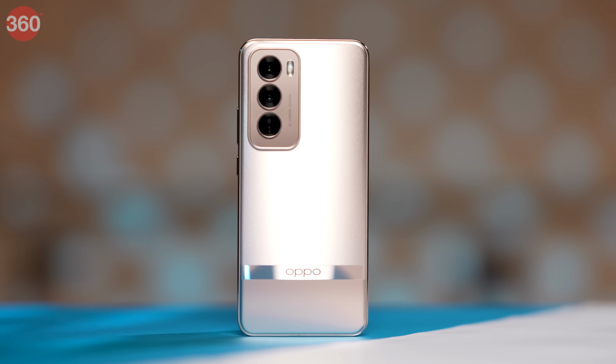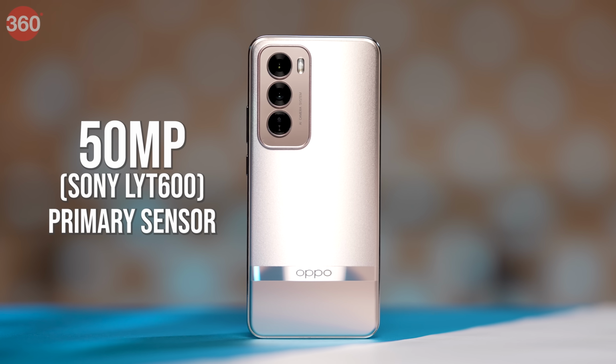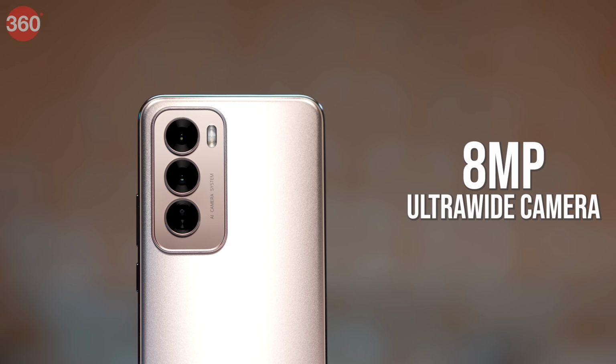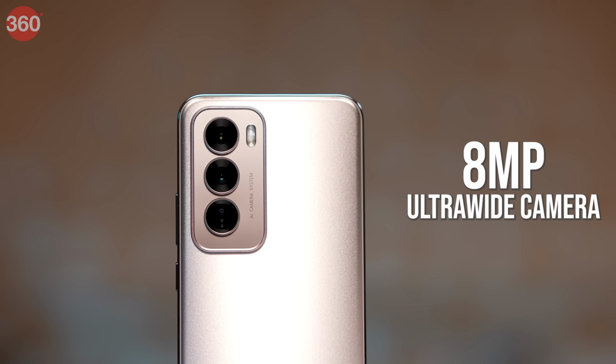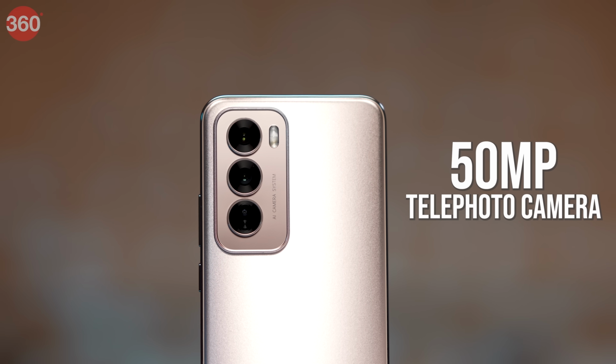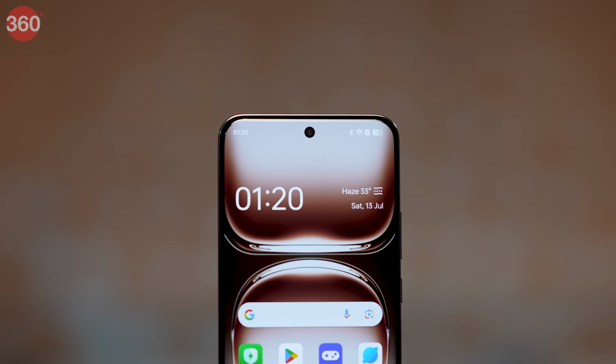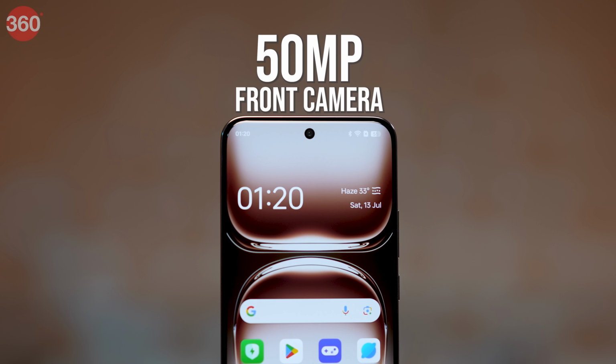Let's see the specs first. The Reno12 Pro boasts a versatile camera system featuring a powerful 50 megapixel Sony LYT 600 primary sensor for stunning detail, 8 megapixel ultra-wide camera for capturing expansive scenes, and a 50 megapixel telephoto camera for impressive zoomed-in shots. And for capturing your best self, you get a high-resolution 50 megapixel front camera.